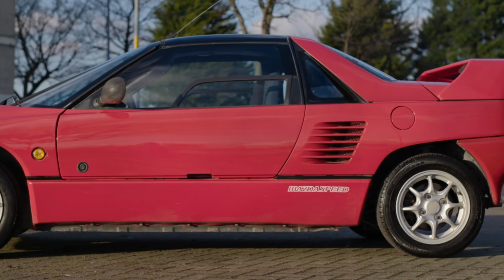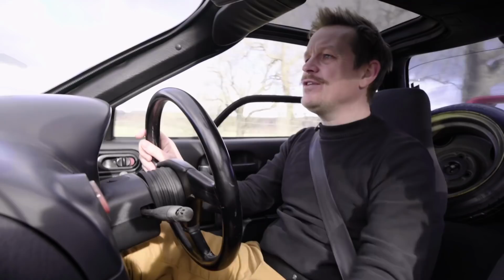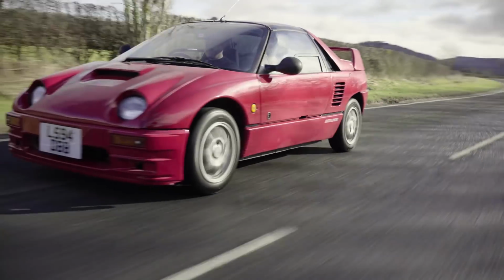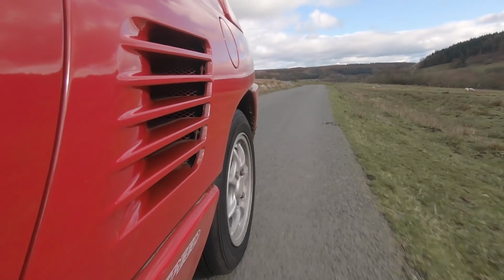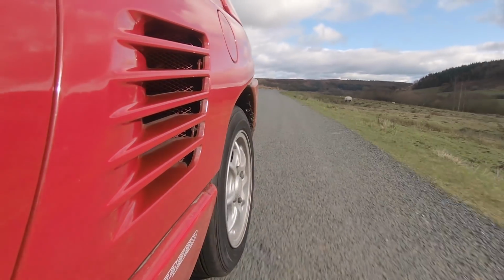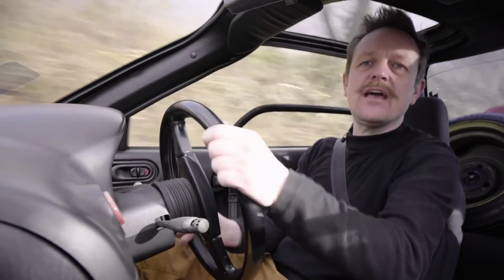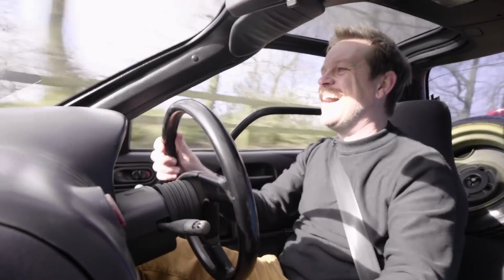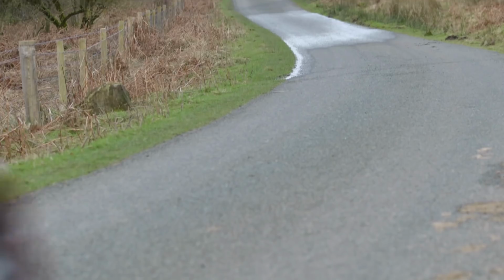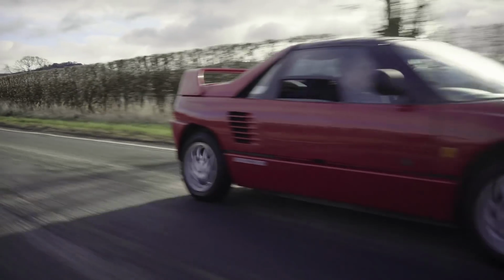I don't know where you get some of these trim bits from if you ever had a problem. The way it drives, though, is very, very different to anything else I've ever driven. You've got tiny little wheels, you've got a very short wheelbase, and you've got a very narrow power band. So it really does kind of ping around like a table tennis ball. And then whack it around this hairpin now, and you see exactly what I mean. I bloody love this.